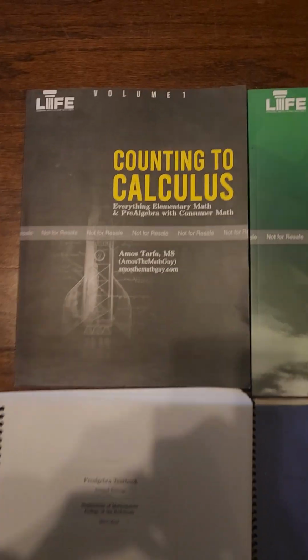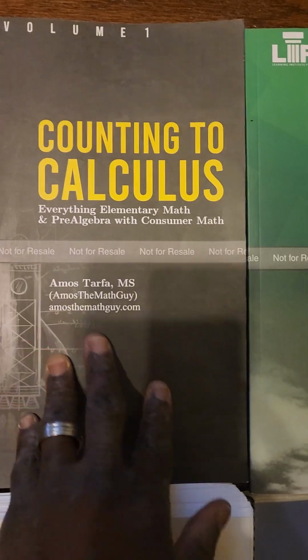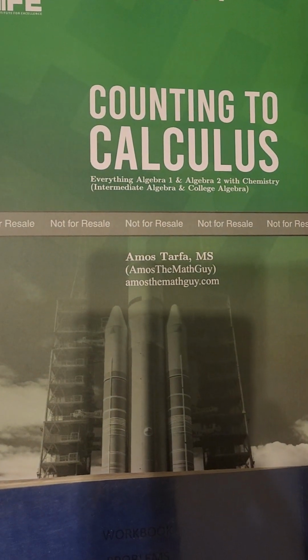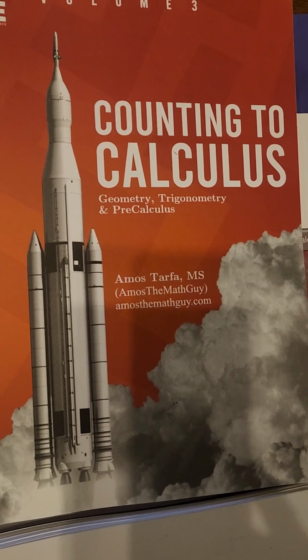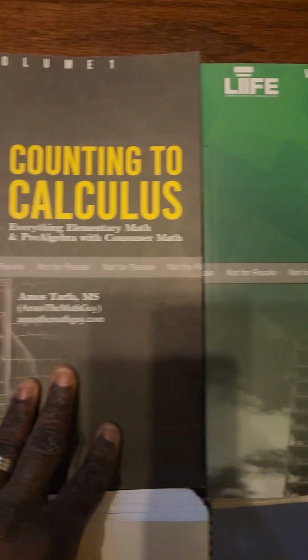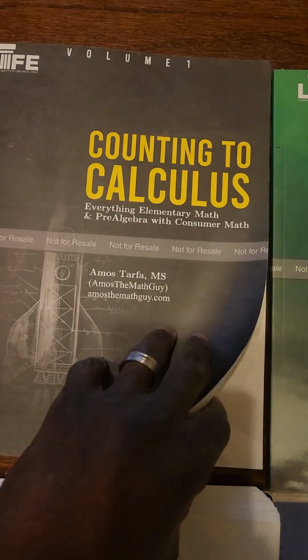Every student in America belongs in one of these categories. They're either doing elementary math and pre-algebra, they're doing algebra 1 and 2, or they're doing geometry and trigonometry, pre-calculus. What I've done is I've created a platform that allows them, these are the sample documents, the actual documents are now on Amazon. I've created a platform that guides them through each of these.